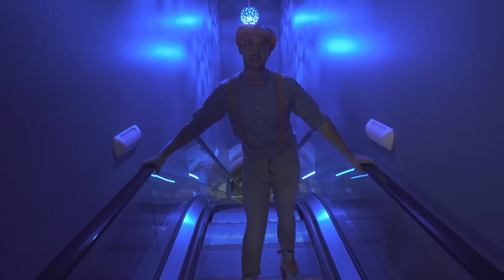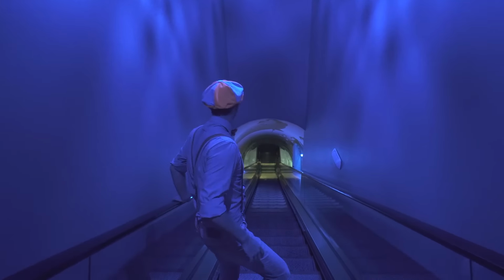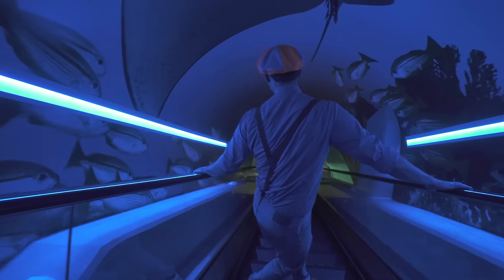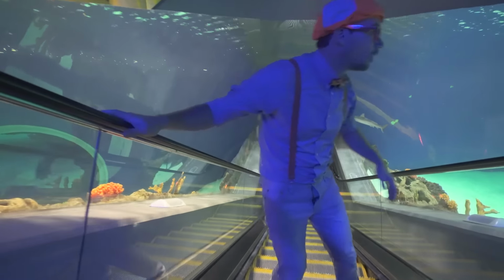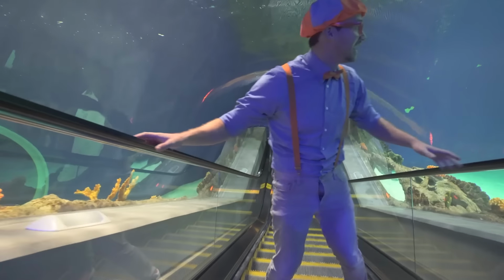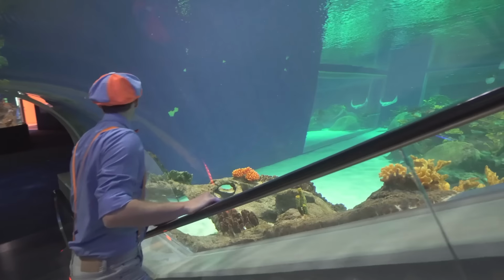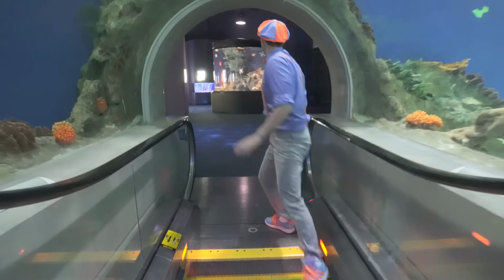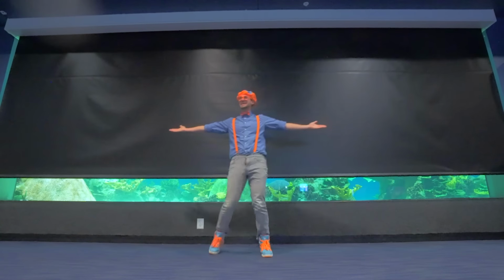Let's go down the escalator to the deep ocean. Come on! Whoa, look! Now it's like we're underwater. Look this way. Oh, that's awesome! I present to you the Deep Ocean Exhibit!